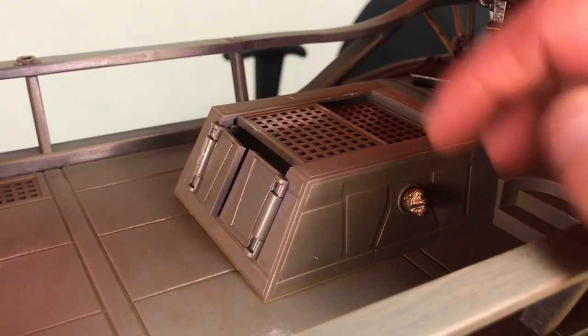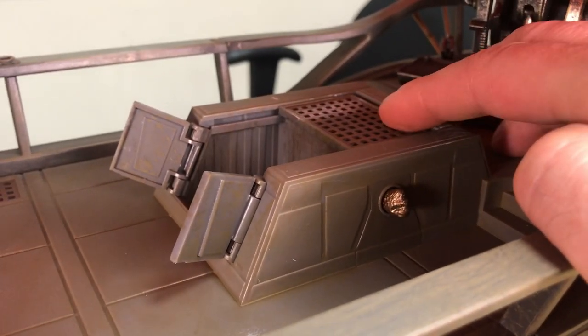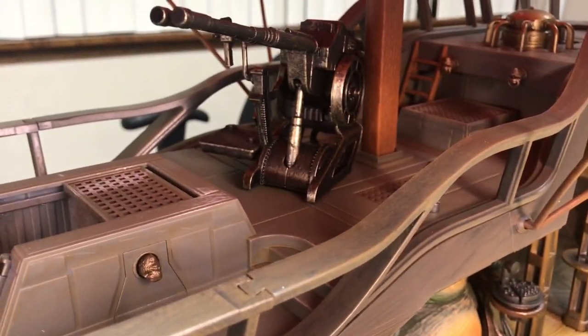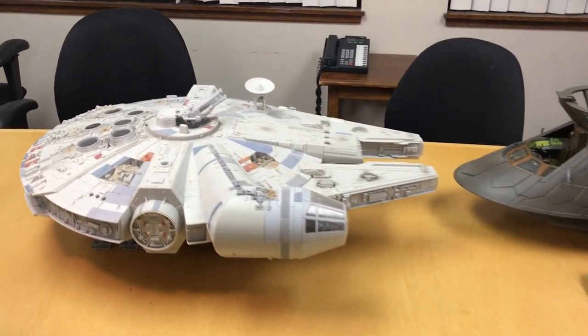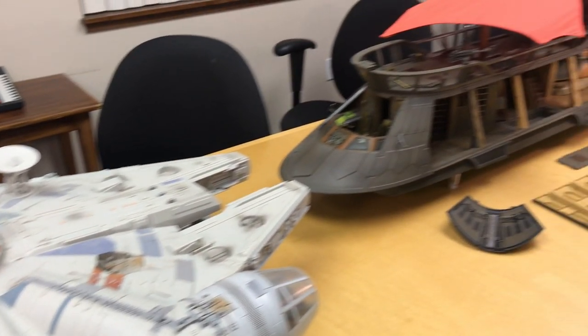I just love this door again. Not only does that open, but those two doors open as well. All right, well, there's the big Falcon looking not so big anymore compared to the new, bigger Jabba the Hutt sail barge.